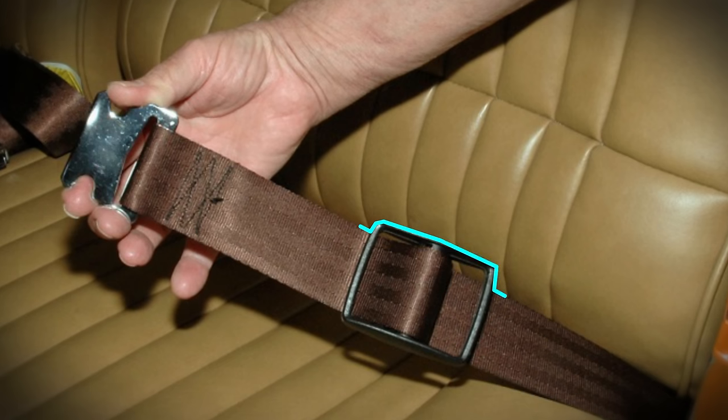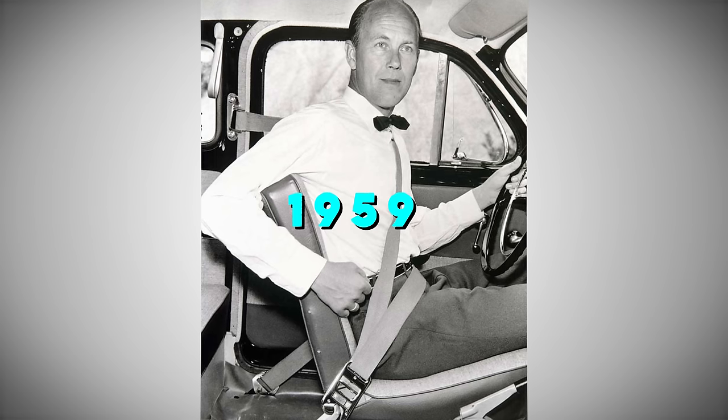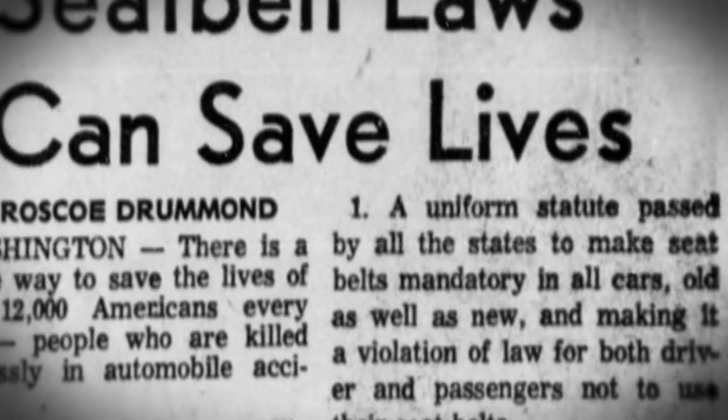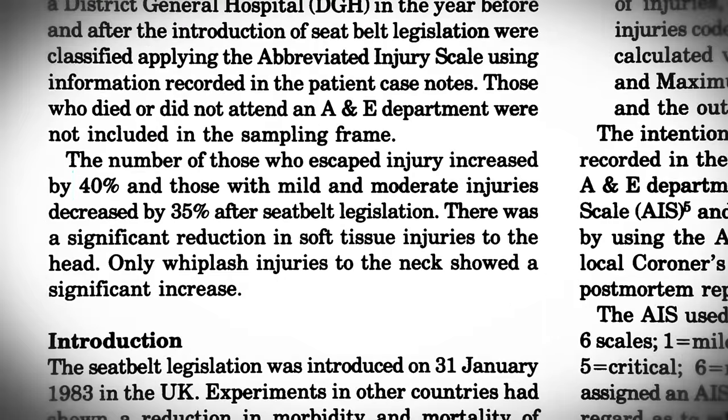Ford introduced optional lap belts, and Volvo introduced the first three-point seat belt in 1959. After seatbelt legislation was introduced in the US, the ability to survive a crash uninjured increased by 40%, and mild injuries decreased by 35%. That's a big deal.